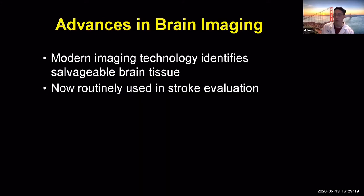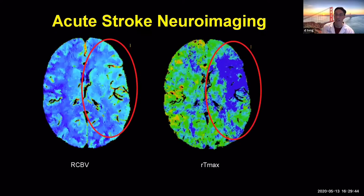The other thing that's really helped, and I mentioned this before with the imaging, is that we have this specialized neuroimaging that can identify which tissue is viable and which tissue is not. And this has also been very important in identifying those patients, because not every patient should get TPA or this catheter-based treatment, because as I mentioned, if they already have dead tissue, it's really not useful to do that. And this is an example of that technology.